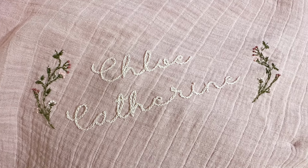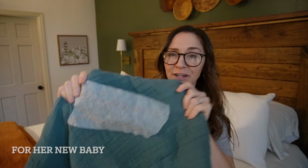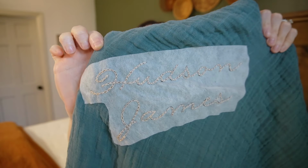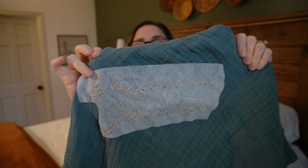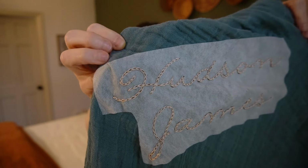I'll put a picture here of the one that I just did for my sister-in-law. It turned out really cute. And this is another one that I just finished for a friend of mine who just had a boy. And as you can see, this white part is actually water soluble, so I'm gonna wash that off. I need to go ahead and do that and hang it up to dry.